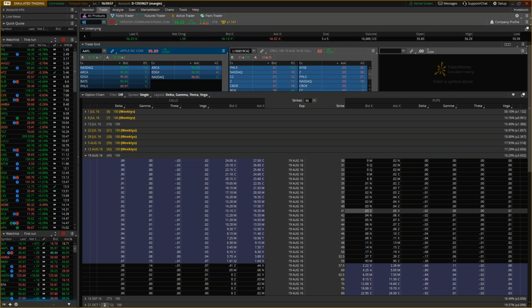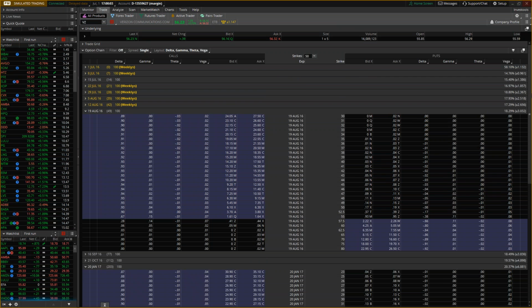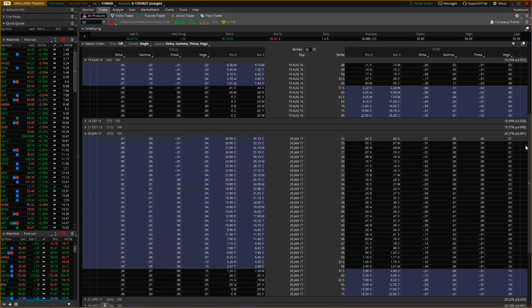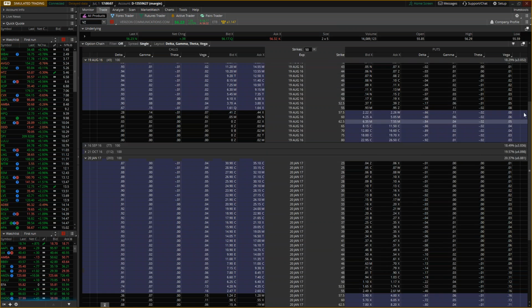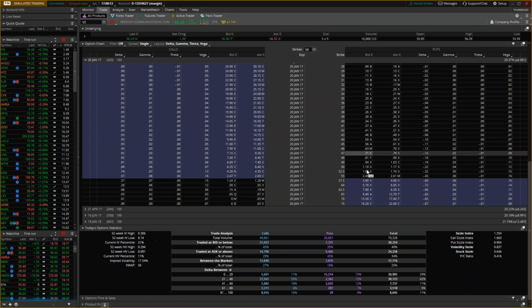So Verizon, let's look at Verizon. Let me close this trade grid. That can be confusing for people too. We have low implied volatility, which is good. So we're going to be looking for that 84-ish delta. We could even probably go to the 80 delta because it's only 15 plus cents in extrinsic value. So we're going to buy that one.